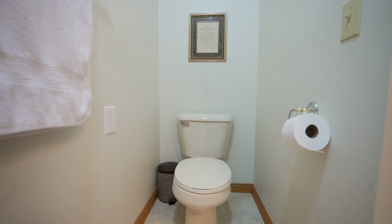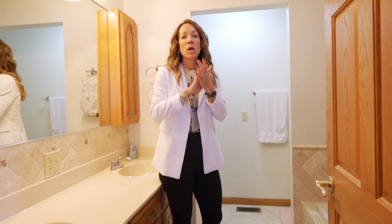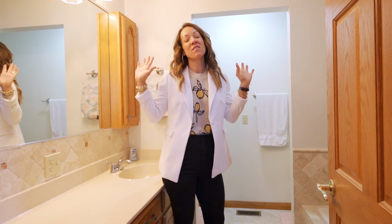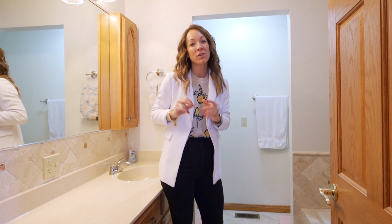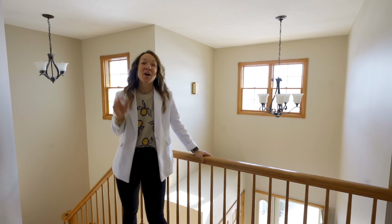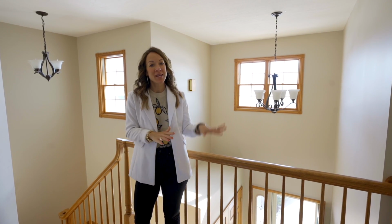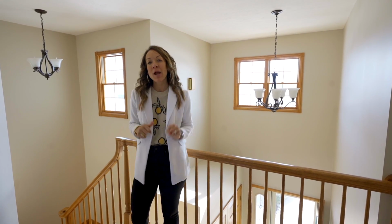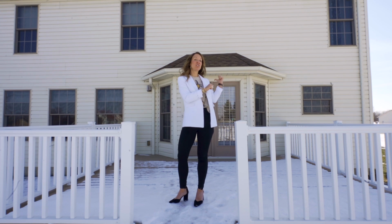All very nicely done. Another thing I want to point out here too is everything is well maintained in this home. Very clean, crisp, move-in ready. The homeowners have done a fantastic job making sure everything is neutral, down to the wall colors and every little detail. So you literally have to do nothing except to move right in. Okay guys, so that concludes the tour of the inside of the home, including the main level and the 2nd story. But before we wrap, I just want to take you outside and show you the fantastic deck and the backyard.